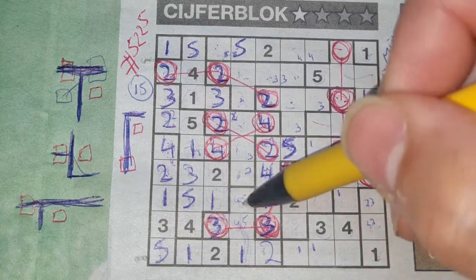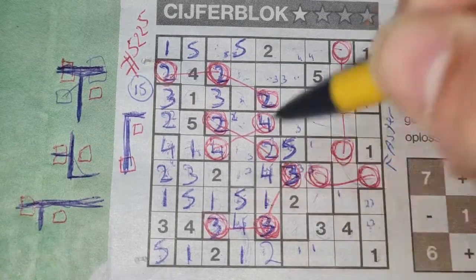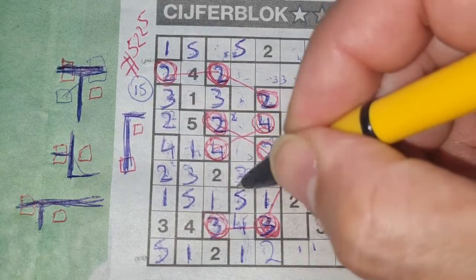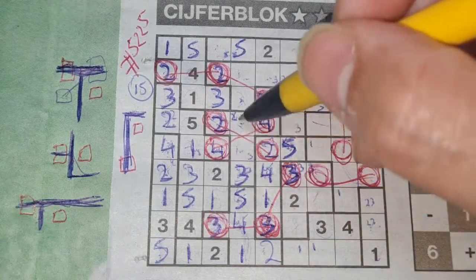Now we have a 4 there, so this box can't be 4 anymore. That box should be a 4, and this box should be a 5. I think this box should be a 3, because it can be 1, can be 2, should be a 3, can be 4, can be 5. Yes, definitely a 3. 2 numbers left in this T-shaped area for numbers 1 and the 5.